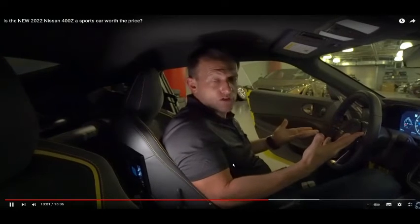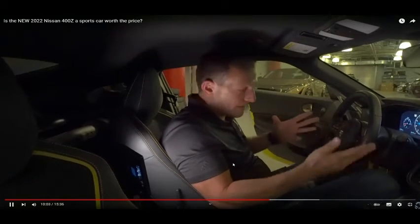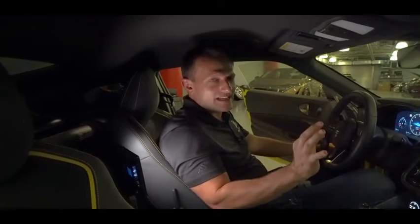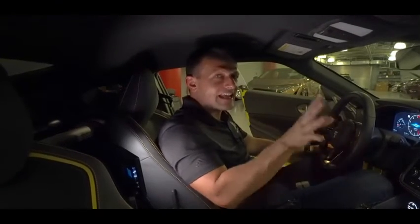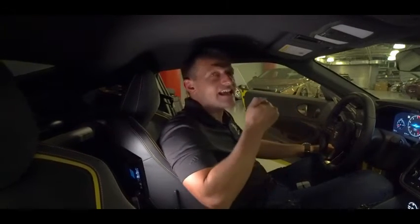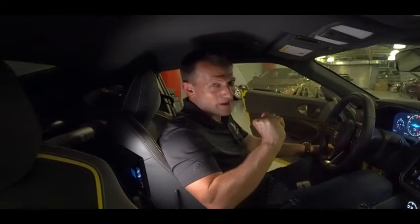It's a two-seat sports car going up against the Supra, the BMW M2, and even the Porsche 718. Price point, some people are speculating in the mid 30s. If that happens, I think the price point is spot on the money, no pun intended.